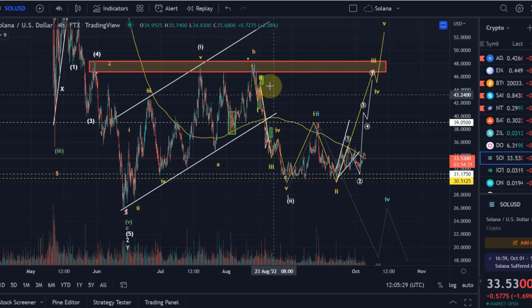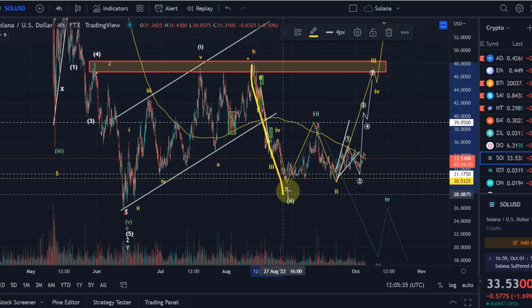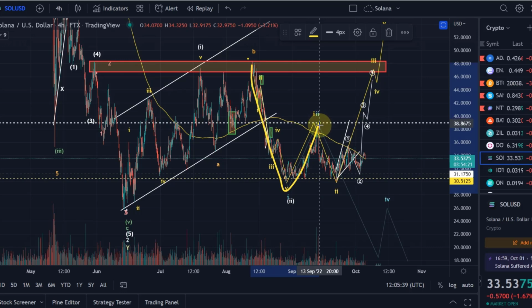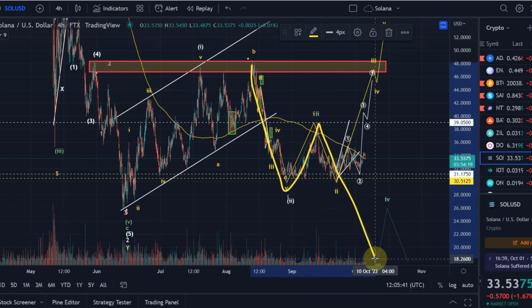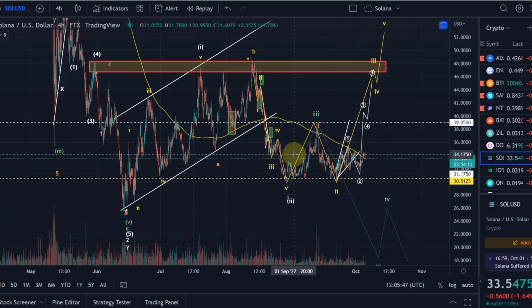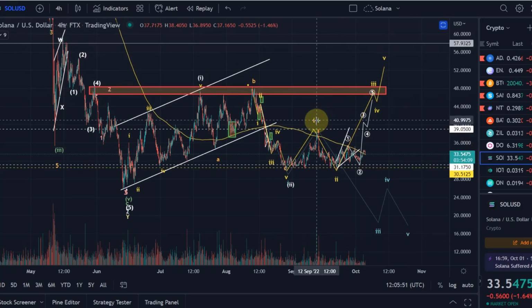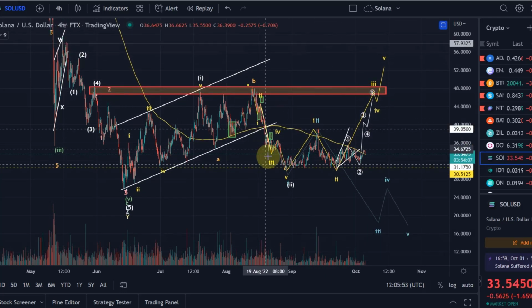Because the problem is we can also very easily count this as a move down. We would say that from the high here at $48 we started a wave 1 to the downside, and we only retraced in a wave 2 to the upside, and we are then starting to come down now in wave 3. Now the indecision on this chart is just reflected by the wave patterns. There is a lot of sideways movement here at the moment and a lot of indecision going on. So for me as well, this is not a very clear sell-off pattern.